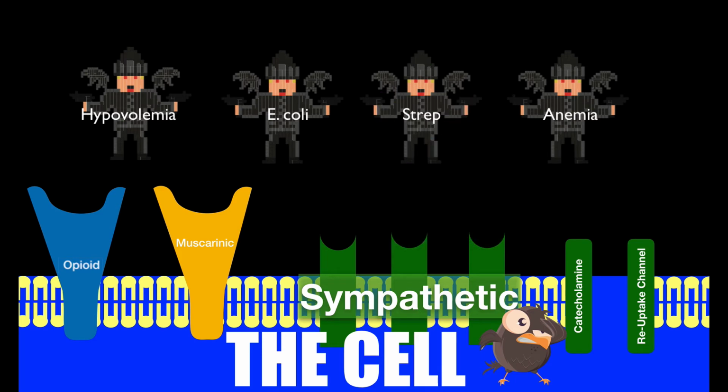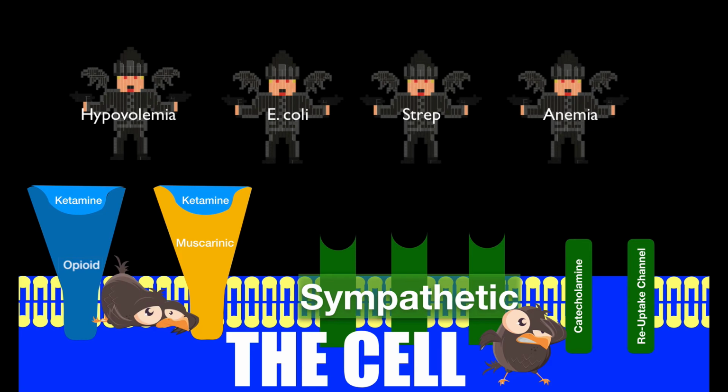Now let's look at this scenario and let's add ketamine to it. First of all, ketamine is going to hit this muscarinic and these opioid receptors, which will provide that parasympathetic stimulation, which we know is the rest or digest. It's also going to block this catechol reuptake channel. However, if our patient's been stressed for a while, my catechol supplies may be running low. I may not have as much epi or norepi to deal with. So just because that channel is blocked doesn't necessarily mean I'm going to have more catechols to stimulate these receptors.